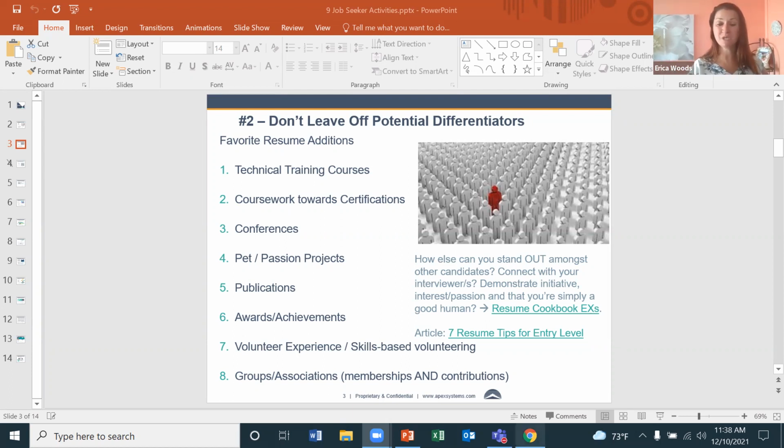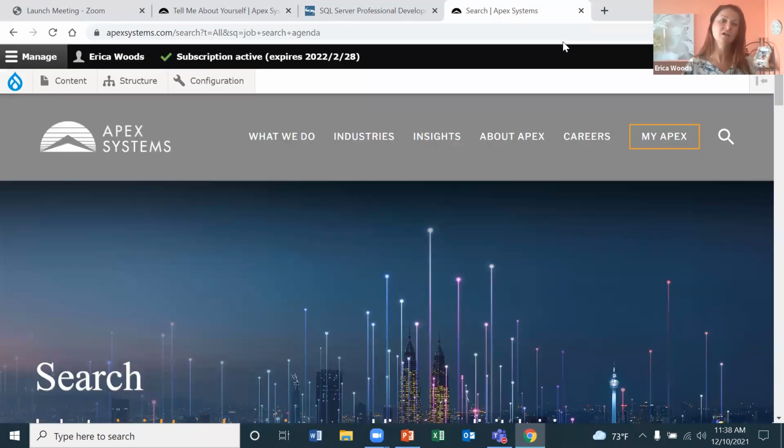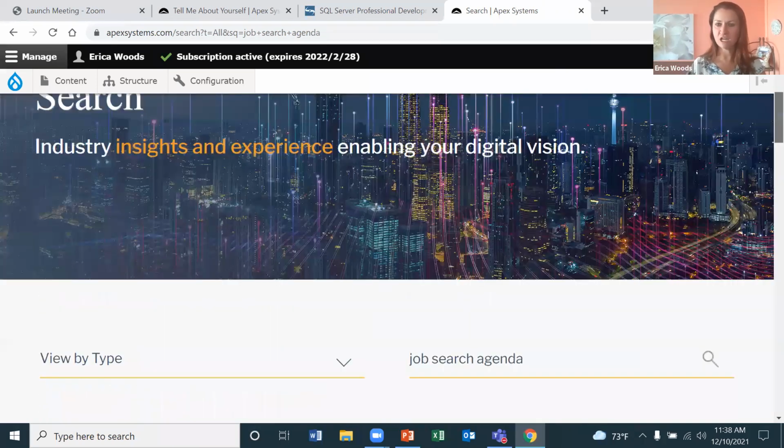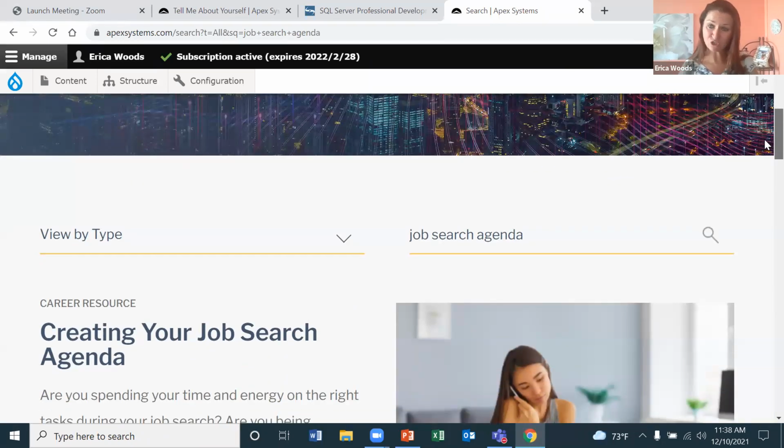So that's kind of my first big tip. My second tip is just making sure that you have a plan. One of my jobs with Apex is to make sure there's lots of good content to help job seekers and candidates. And my favorite resource, and you can just go to the top of our site and search. We have over 300 resources.